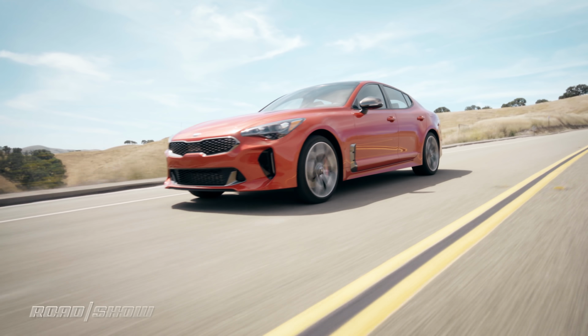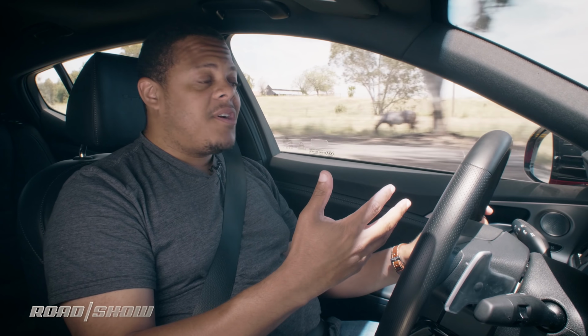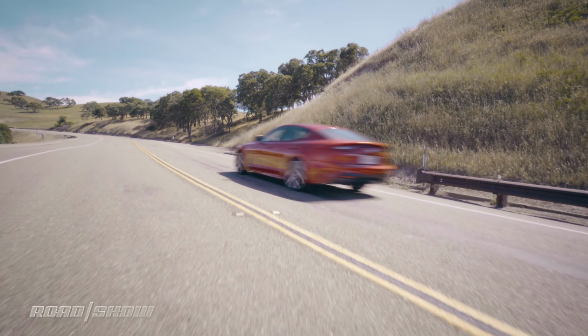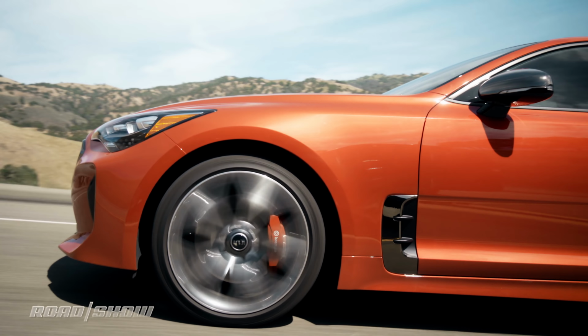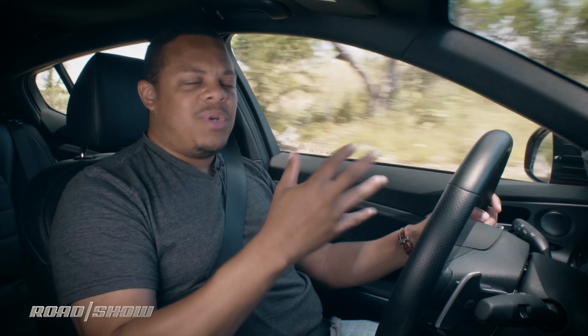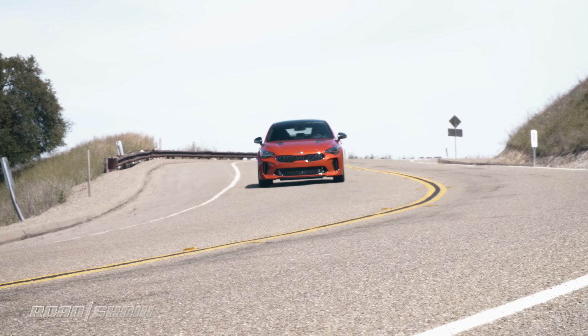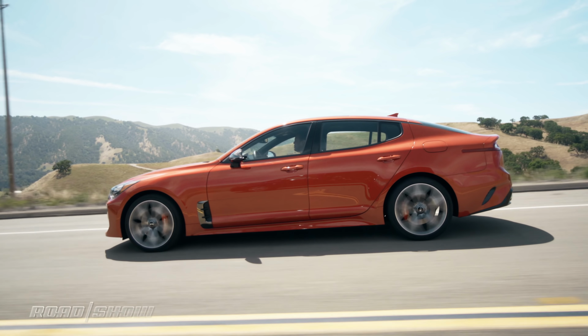Now, the Kia Stinger is a handsome sports sedan. It's probably one of the most original designs to come out of Kia's design studio since the original Soul. But this is a completely different vehicle. It's got an aggressive front end that's just the right level of aggressive, not too goofy looking like some of the competition. And the silhouette, the profile, the proportions are just right. I really like the way this car looks, inside and out.